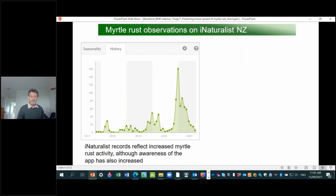So the number of observations has ramped up in 2020-21. You can see this reflected in the iNaturalist records. We have to remember here that the awareness of the app has actually also increased, so that's contributing to the number too. But there's lots of evidence that this last year has been a great increase.